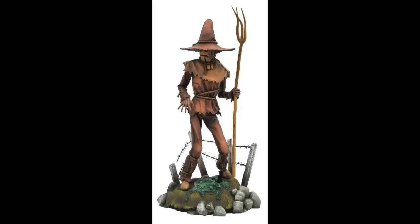What is your second pick of the night? The Scarecrow DC Gallery PVC diorama statue is a really creepy Scarecrow with the bag over his head. And he's got the pitchfork, and a little barbed wire fence behind him. It looks really good. I really like the gallery series because they're affordable. They're only like $49 to $69. This one happens to be $49. You get a lot of statue for the price point, and they stand up right next to $150, $200 statues.